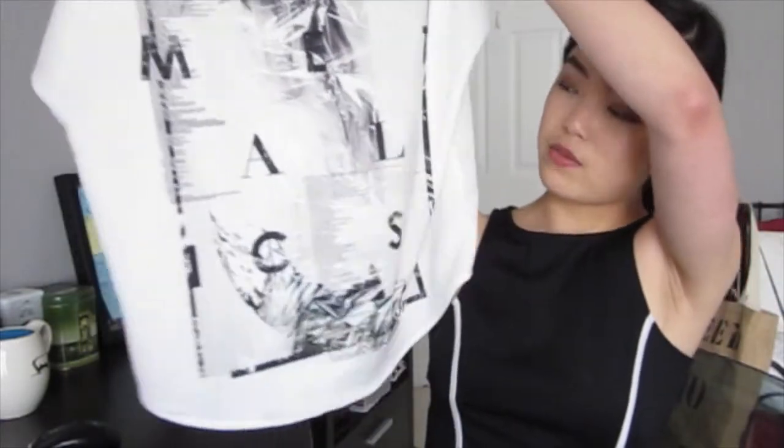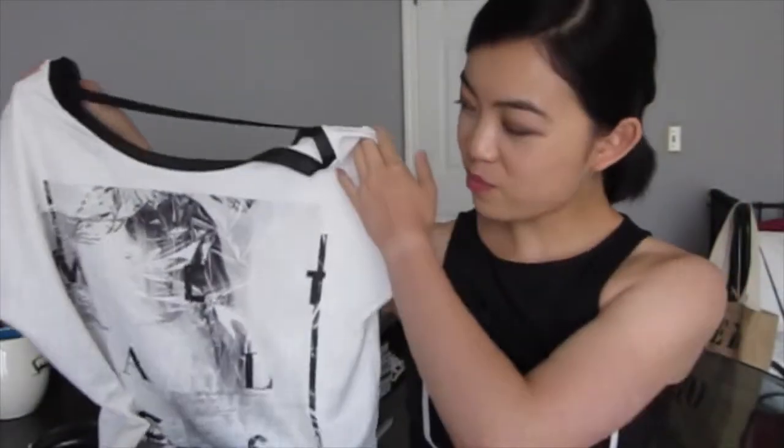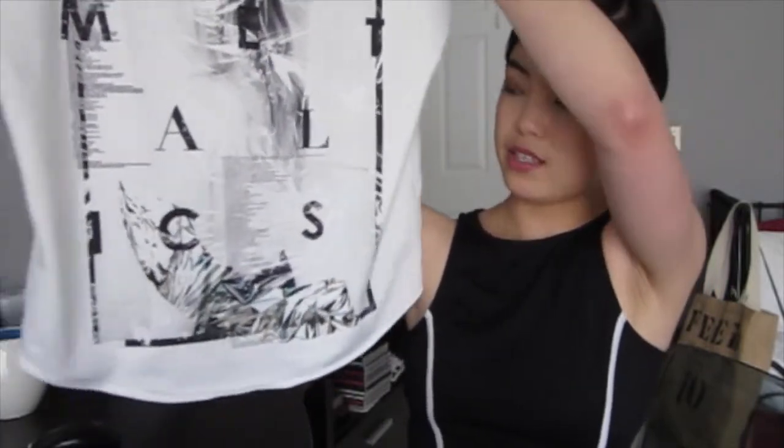The first one that I got is this t-shirt, and it's a really nice white tee with some writing on it. It says metallics, and in the really fine print, if you can see, it's got some code. I've been learning to code this summer, so I thought that was fitting. It's also got some nice detailing where it's got the facets from diamonds or other clear gems.